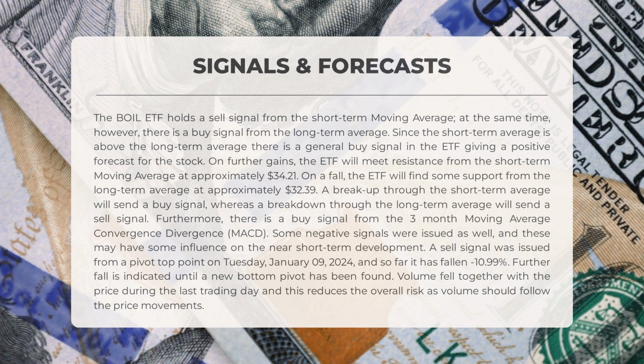It's worth mentioning that the volume of trades has decreased along with the price during the last trading day, which reduces the overall risk as volume typically follows price movements.